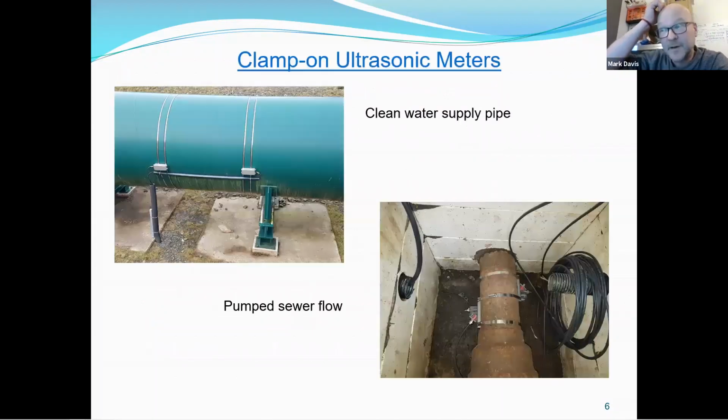So let's look at some examples of ultrasonic flow meters. These are clamp-on, so they do not interfere with the flow. You can install and remove them without shutting the flow down, and they're suitable for clean water, raw sewage, effluent, even flows with heavily laden silt is not a problem, again, with the correct type of meter.